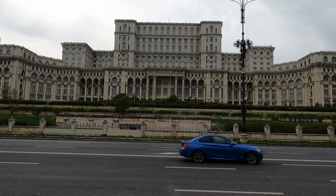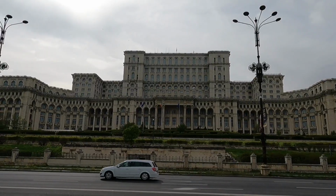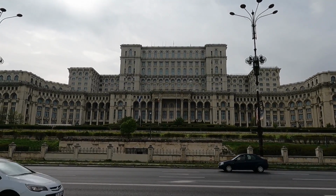Also being the second largest administrative building in the world. This palace has over 1,100 rooms. The construction began in 1980 and it was finished in 1997. Now it's valued at over 4 billion euro.